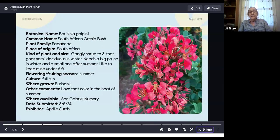So this is not a rare plant. It's had its waves of popularity, and you should be able to find it in most retail nurseries, especially when it's in flower. And if not, ask your local nursery to order it, and they should be able to get it. April got hers at San Gabriel, which is a wonderful nursery. And Sbahinia galpinii, the picture doesn't do it justice. It's really a wonderful salmony pink.